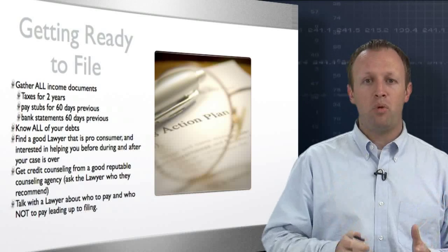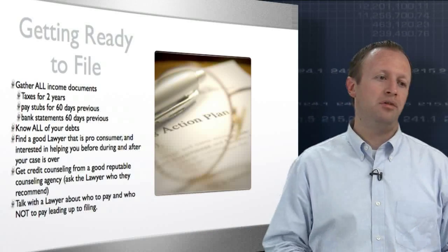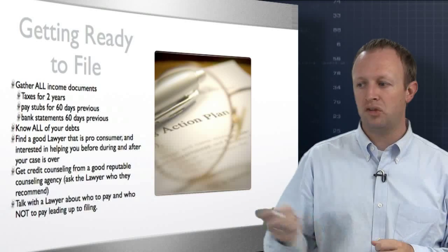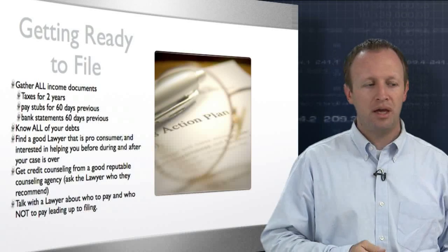And this is an important strategy to the overall bankruptcy, because the last thing you want is to be sitting there saying, well, how do I pay for the bankruptcy? I'm bankrupt, I'm broke, how do I pay this lawyer? Well, if you're giving your car back, don't go make your car payment. That doesn't make any sense, okay?